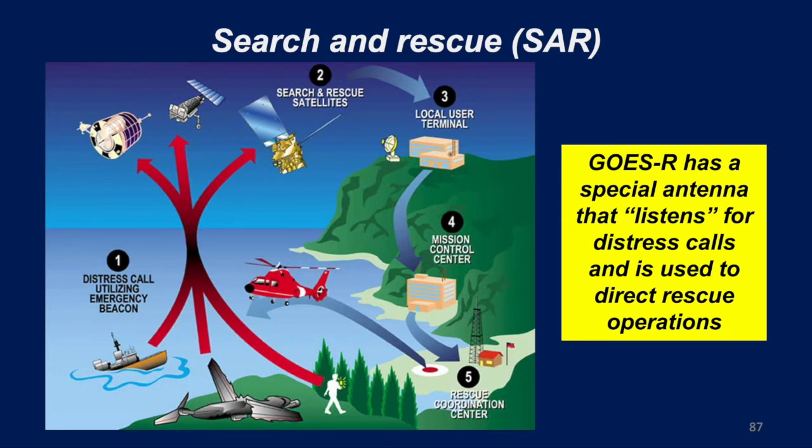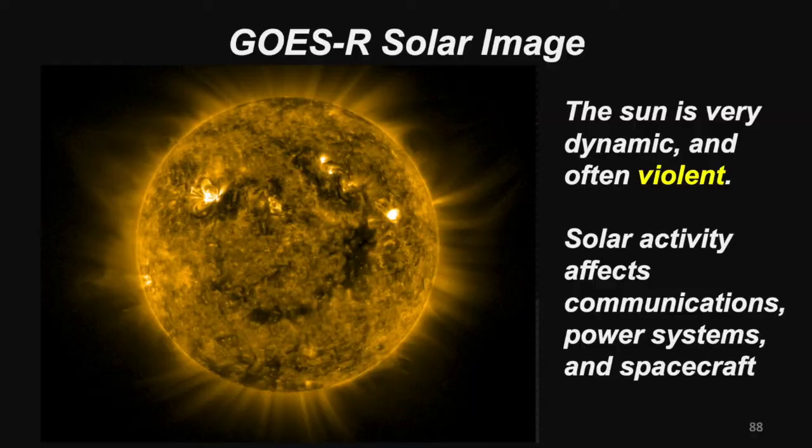Another interesting device that's on GOES-R is called the Search and Rescue antenna. That allows people that have a device, or ships, aircraft, other things, to send a distress call that's received by the satellite, and then that's sent down to the ground, and then they can direct rescue operations to go and help whoever's in trouble. Many lives have been saved by this program. There are antennas flying on several different satellites, but GOES-R has the most powerful one, so there's already a number of lives that have been saved through the use of that system.